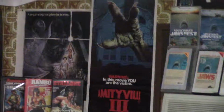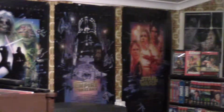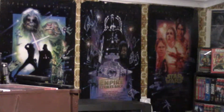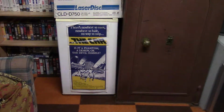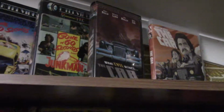Amityville 3 over there, Australian debut. Star Wars Special Edition original first release posters as well. Tentacles, the pack, plenty of horror film stuff here. The car debut from Australia that was basically like new. Paid about $10 for that. I love that film. And here it is up here, the British Blu-ray and the American VHS from 2000 by Anchor Bay.